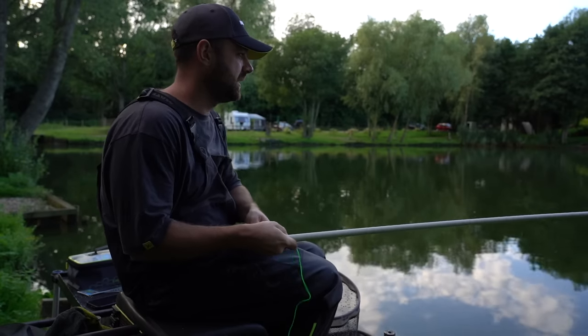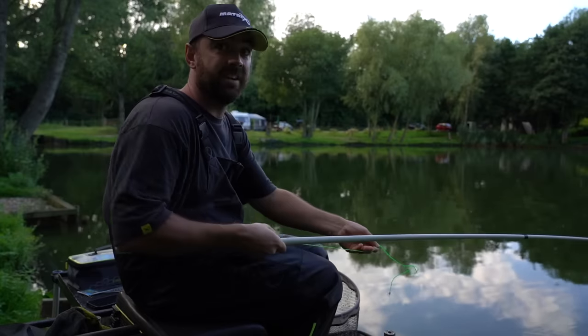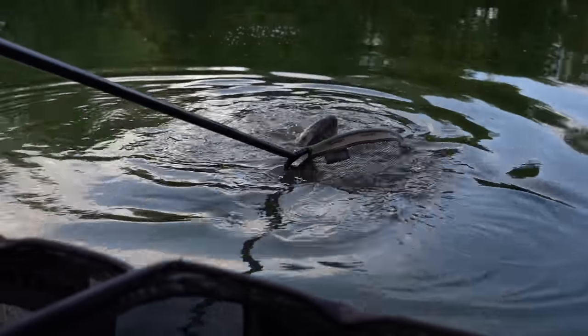I'm going to get this one in, get my head down, see if we can catch a few fish, because like I said, they should be even bigger here as well. So let's do that. Let's catch a few fish and see if we can really get close to this £100.